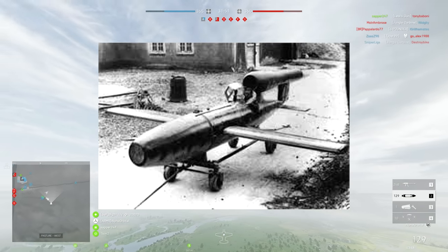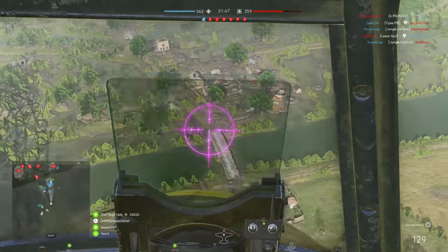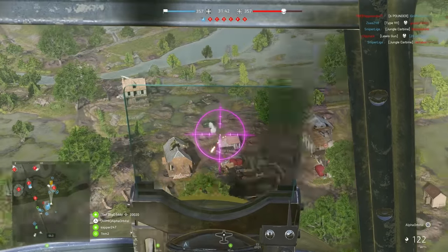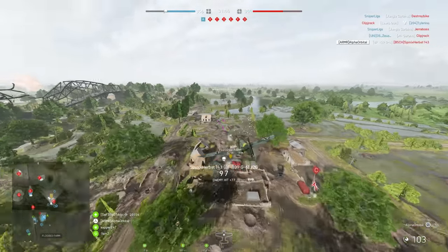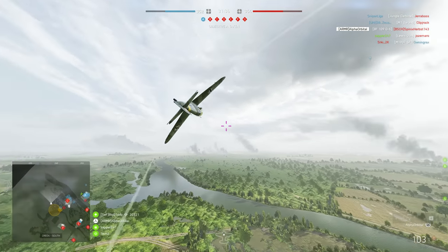This project was shelved in 1944, but you can see that it wasn't just the Japanese that had this idea. The Germans as well were looking to be more accurate with these devastating V-1 bombs and would put their own soldiers' lives at risk in order to do this.